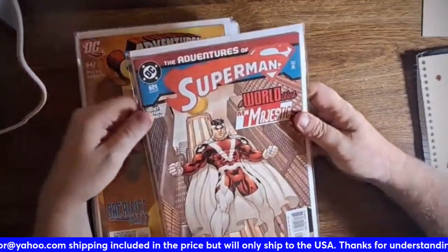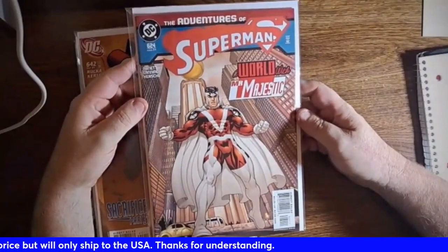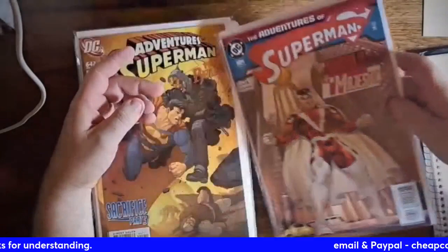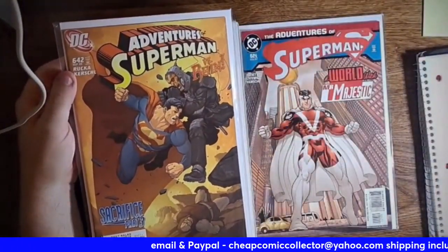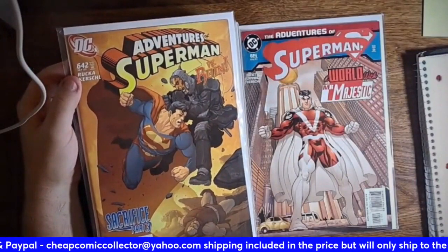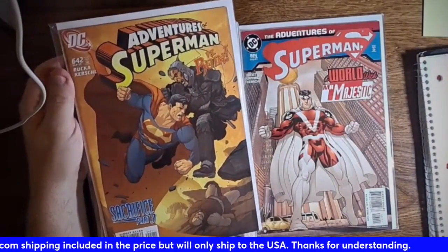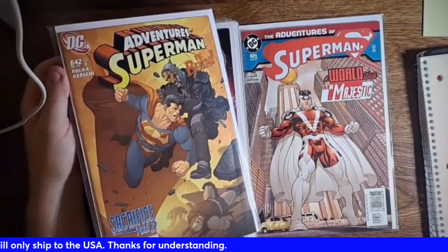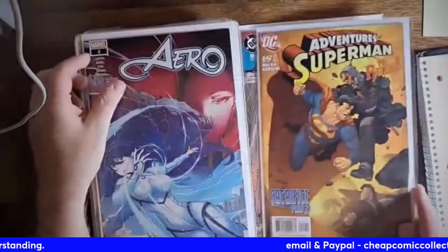Let's see, next up we have The Adventures of Superman, number 624, from 2004, A World with Mr. Majestic. Whoever that is. Adventures of Superman, number 642, from 2005. This has Superman versus somebody named Ruin. And it actually shows Darkseid in the back there, knocked out on the ground while they're battling. So, must be pretty powerful.